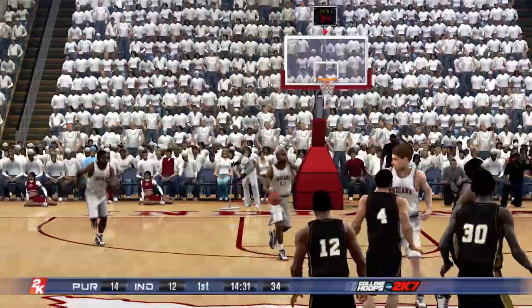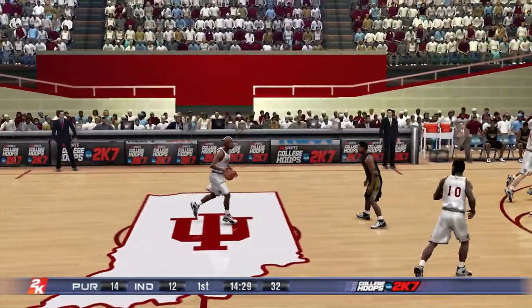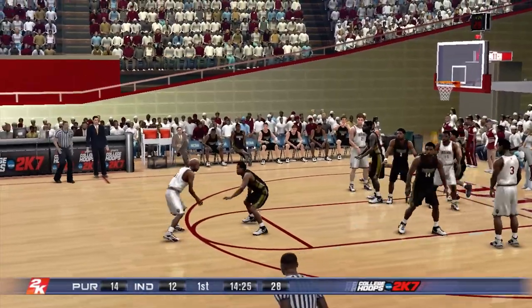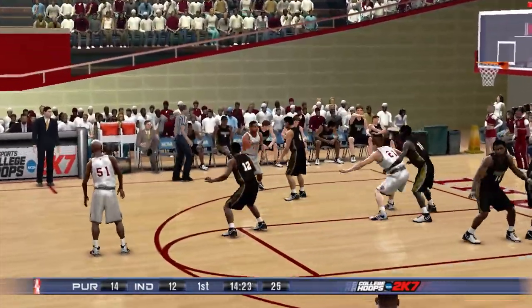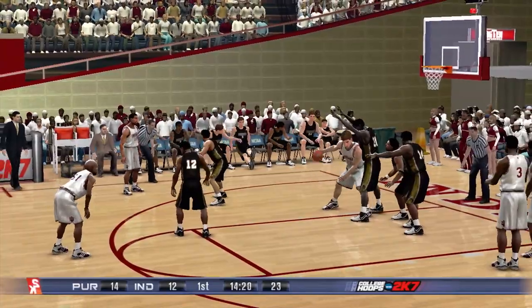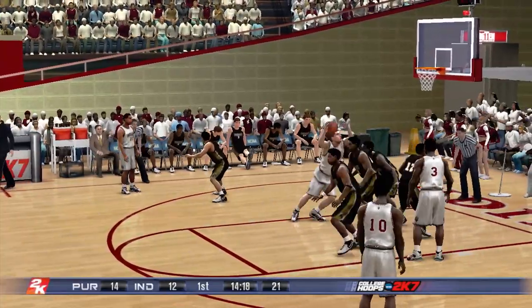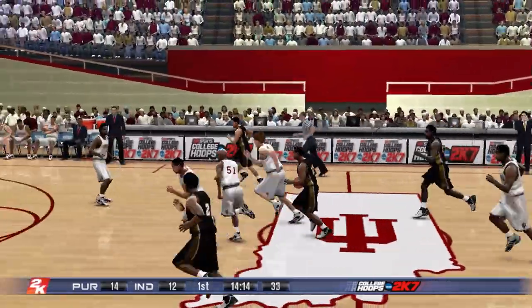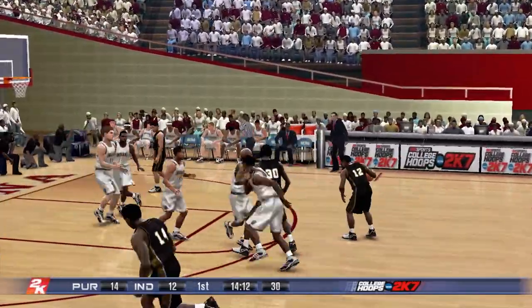Number 10 inbounds the ball. About 14 and a half minutes left in the half. Passes to the left side. Number 21 has it left block. To the bucket. Tries to lay it in, but it doesn't go. Missing layups are going to get him a quick trip to the bench, Fern.